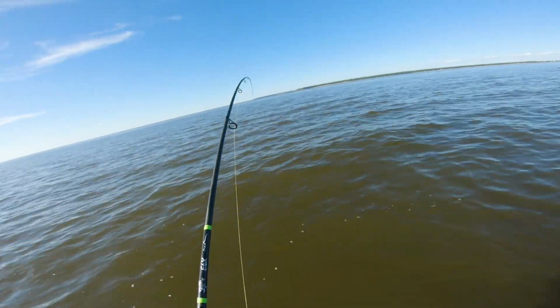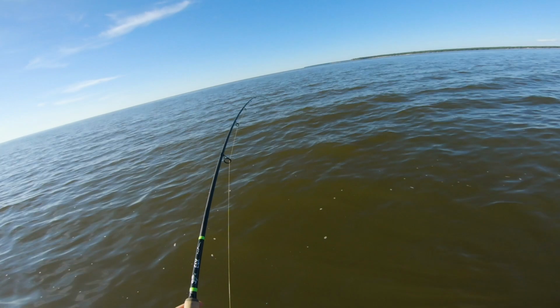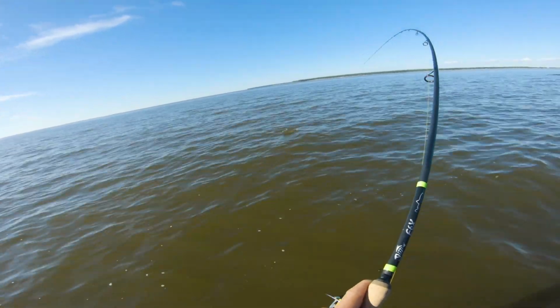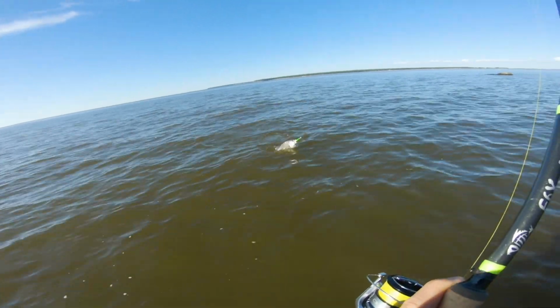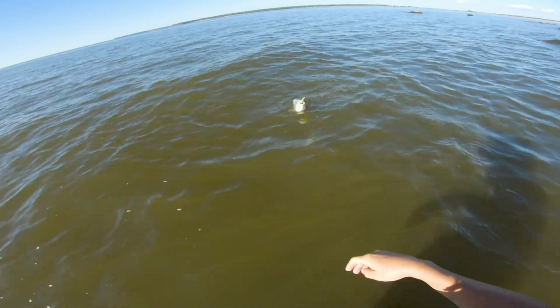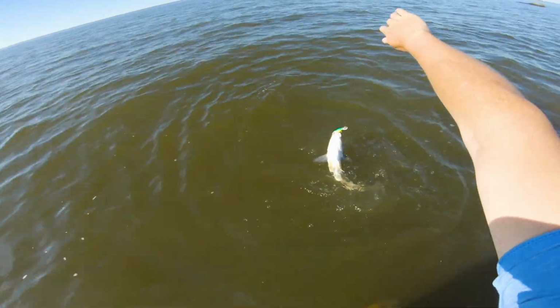Fish on. Yeah, come on buddy. Oh, Jay Simons. On the crank, on the little flicker shad. It's gonna be a little kitty or a drum. Nope, nice drum, look at that. Boom. Yes. Shore fishing with Josh, and we got the beautiful freshwater drum.